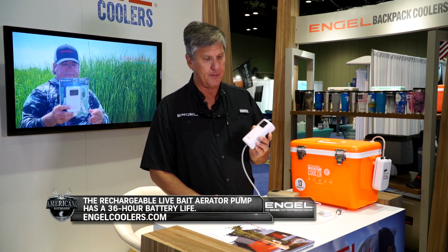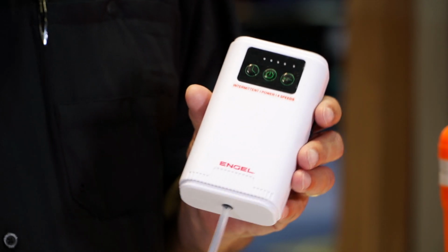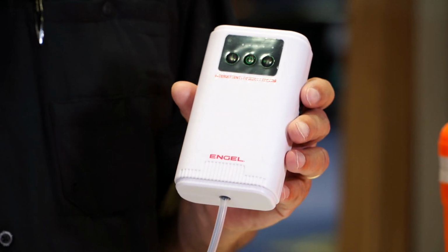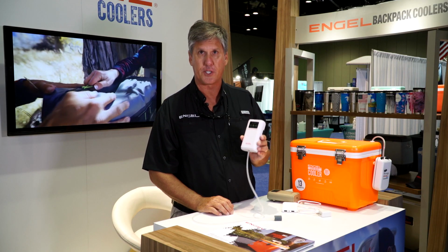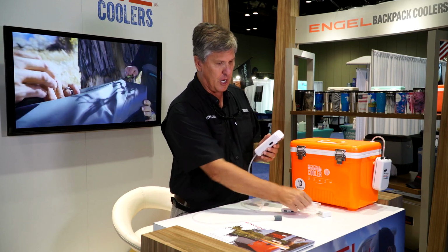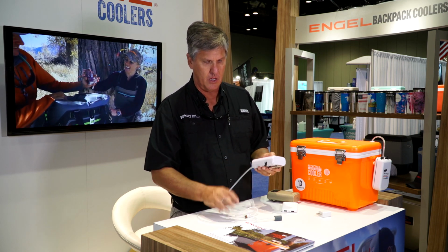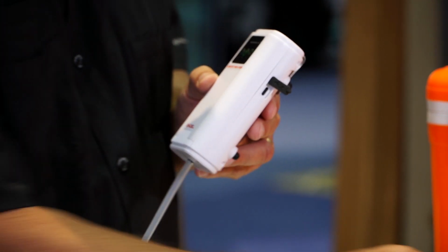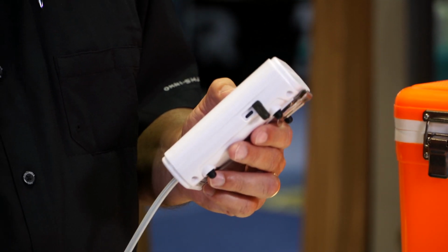And it being rechargeable, it's also got variable speed, an intermittent function, and a little battery monitor on it, so you can tell exactly how much power is coming out of it. The biggest difference is it's rechargeable. The recharging happens in a very simple way. You get a waterproof connection right there. When you open it up, it's not waterproof, but it allows you to plug in a USB-C cable.